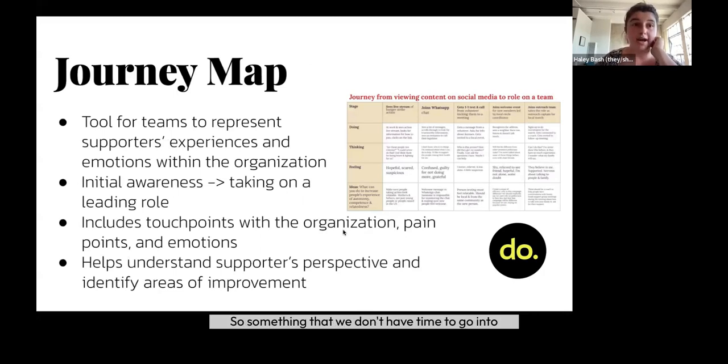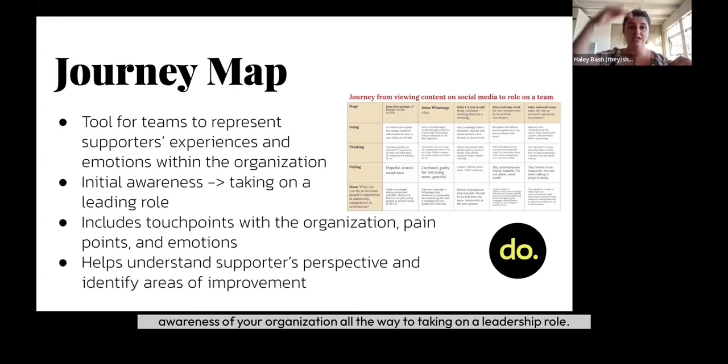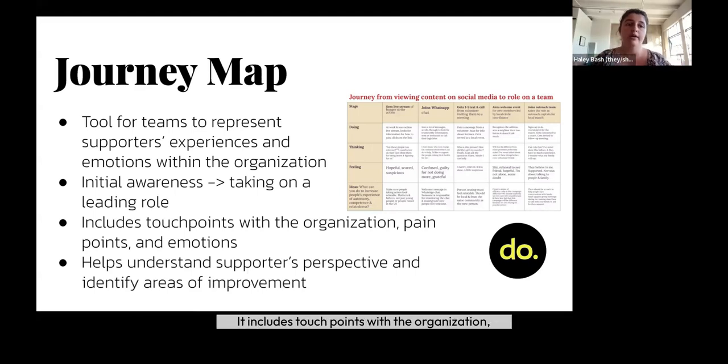Something that we don't have time to go into full detail today, but I want to give a preview for you all to consider. It's a really nice complement to an engagement ladder, what's called a journey map. A journey map is another tool out there for teams to be able to see their supporters' experiences and emotions as they move through an organization. So thinking about that first step where they first have awareness of your organization, all the way to taking on a leadership role. It includes touch points with the organization and then their own pain points and emotions. And it helps people understand their supporters' perspective and identify areas of improvement.